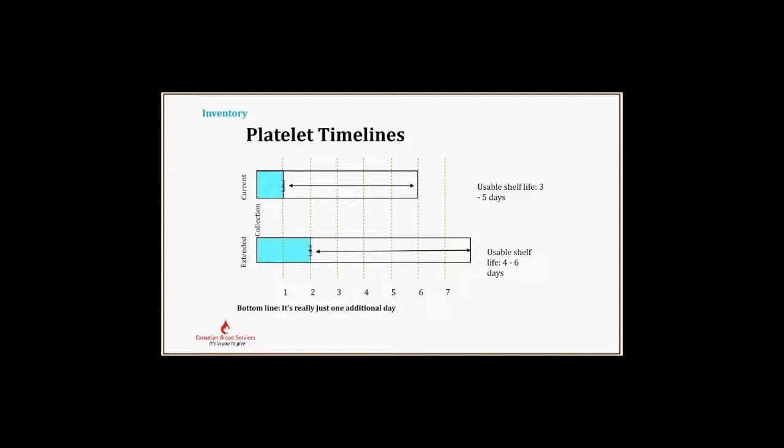So if you're looking at the timelines, the current setup, there was a usable shelf life of 3 to 5 days, and with the new setup, there's a usable shelf life of 4 to 6 days. So you're extending it by 2 days, but there's additional testing, so you're really only getting 1 additional day.